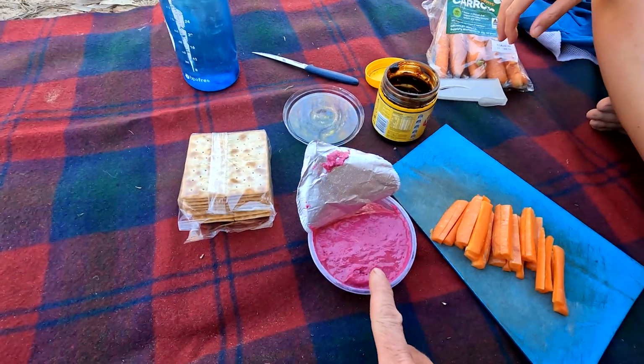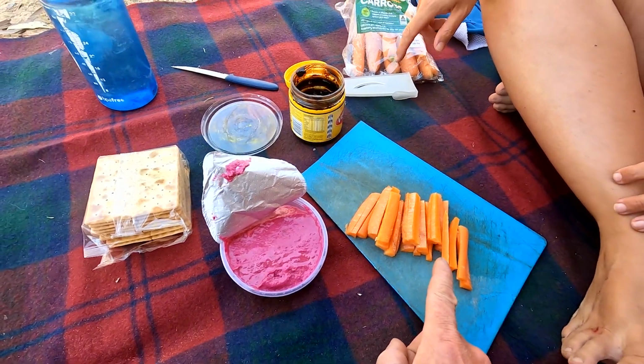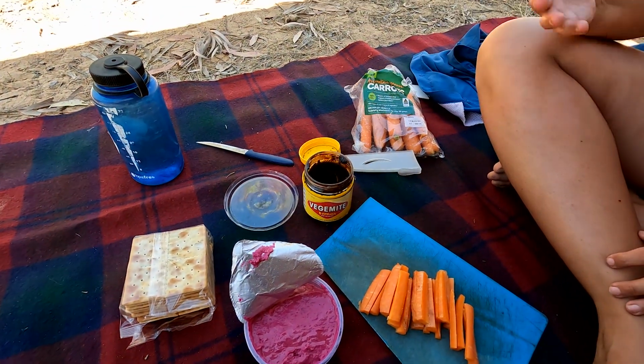Oh yeah. Before we do too much exploring, it's lunchtime, so we don't get hangry. Saladas, beetroot dip, carrot sticks, and of course, Vegemite.